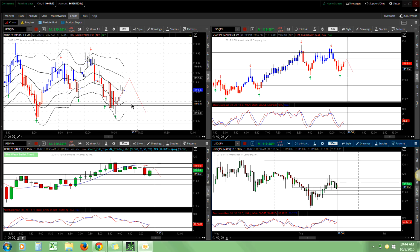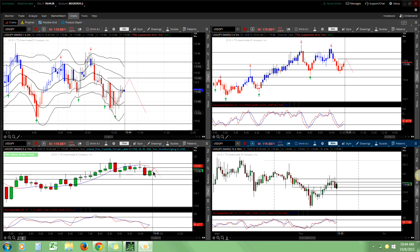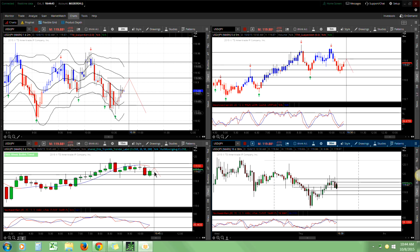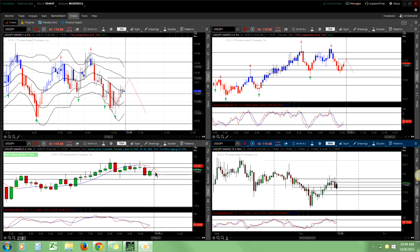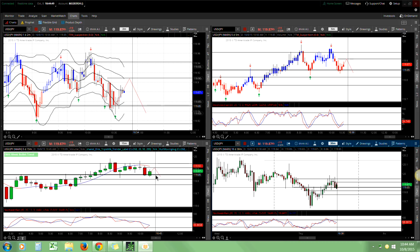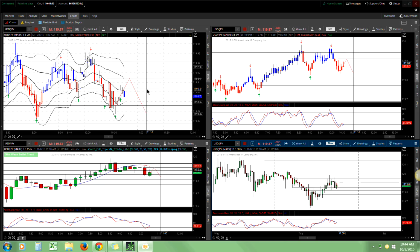So we're coming up on the next 15-minute candle. It's about to appear right here, and I call this candle management. So we're going to see what this 15-minute does for us. Honestly, I think that this 15-minute candle is going to retract and come down. As you can see here, look at the 2-minute. It's starting to do just that.